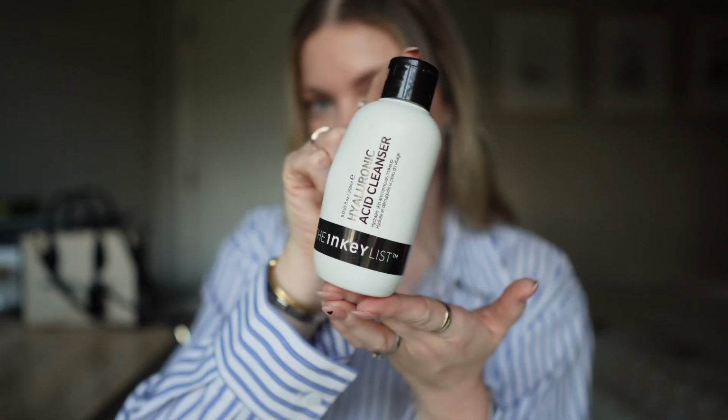Okay, we've got a few more, about 6. So next, I've got the Inkey List Hyaluronic Acid Cleanser. This one is not a pore clogger, which is great, but it is not as clean. It gets a score of 48 out of 100, so I won't be buying this again.